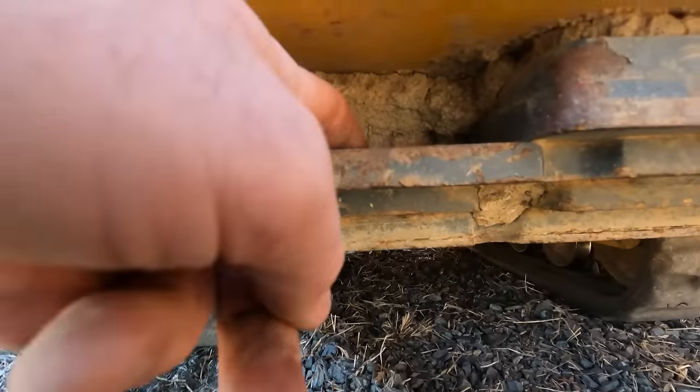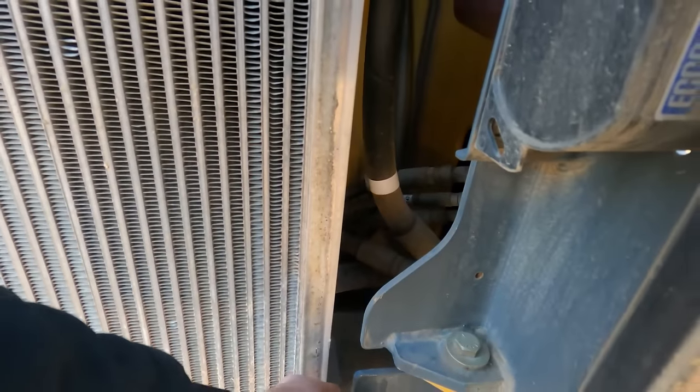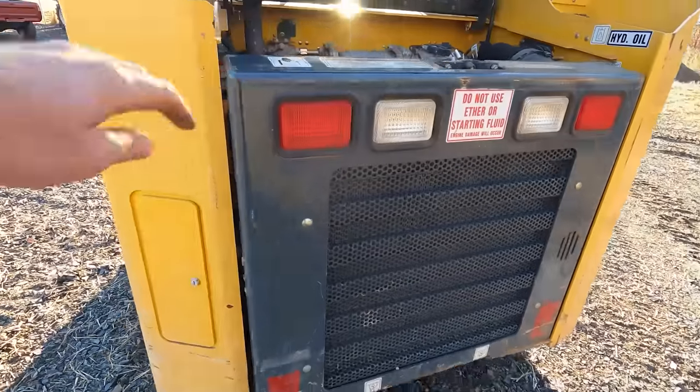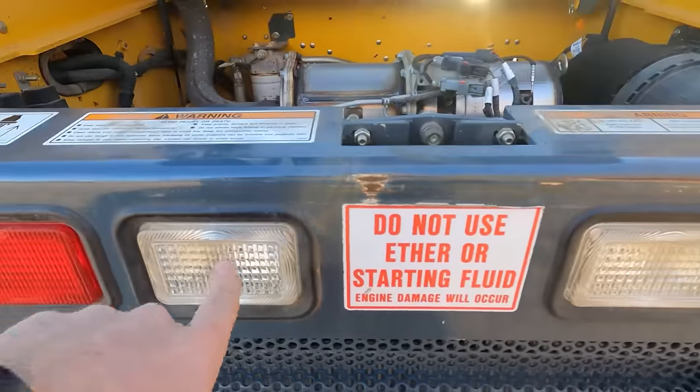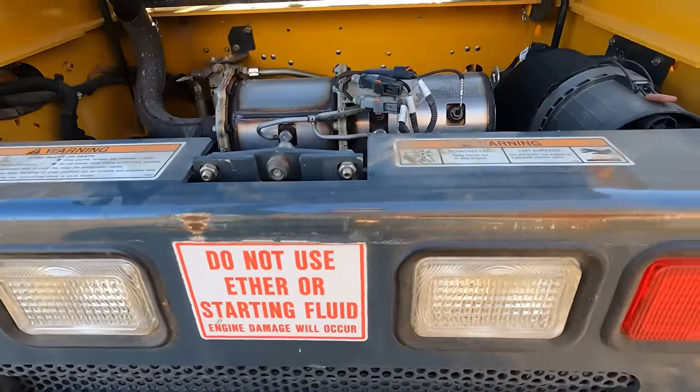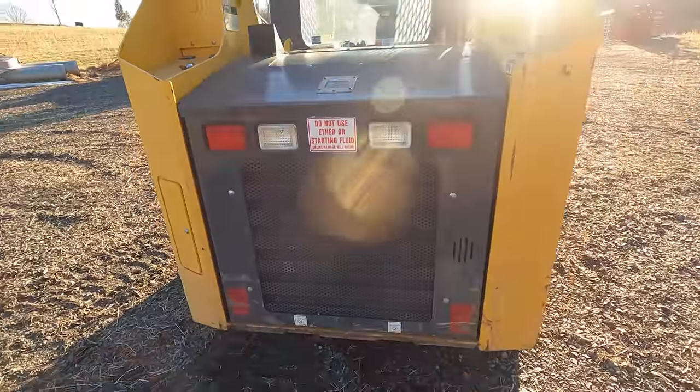You can see right here is a spot to hook up chains. Very cool. Pull this little tab. Shut this guy. Okay. Tight as a tick. Very, very nice. All of our rear lights work. Everything works. The backup beeper works. You want to make sure that nobody monkeyed with this thing, okay?